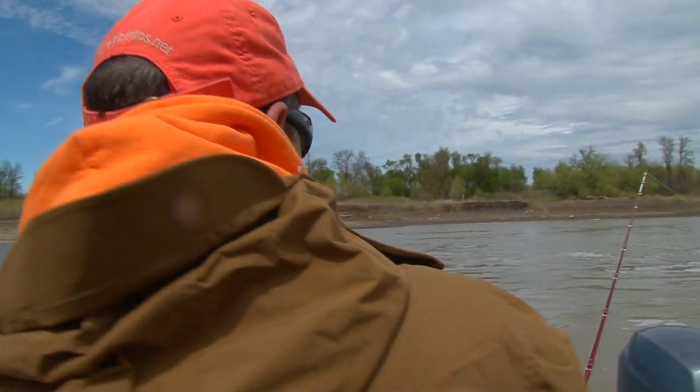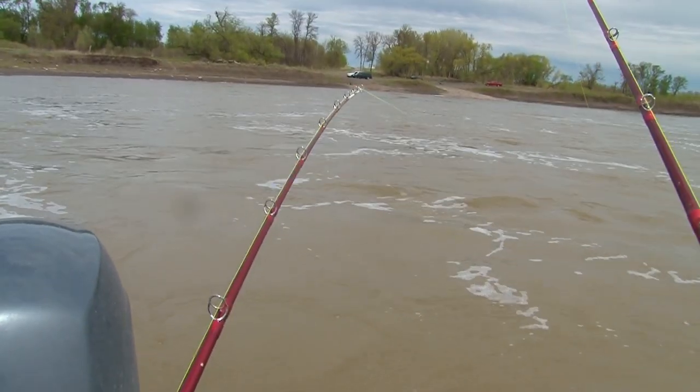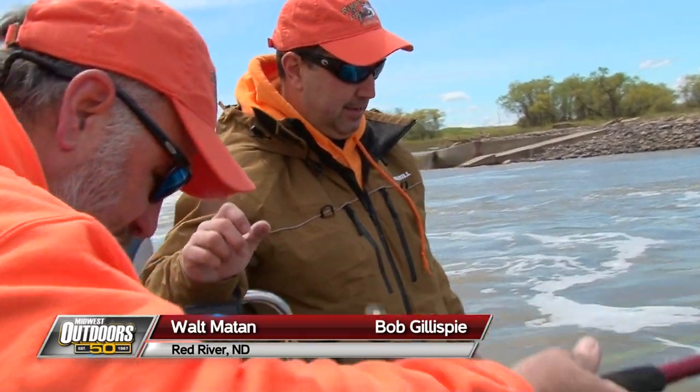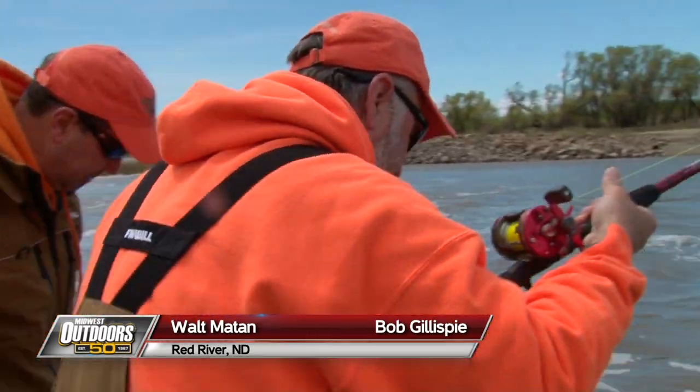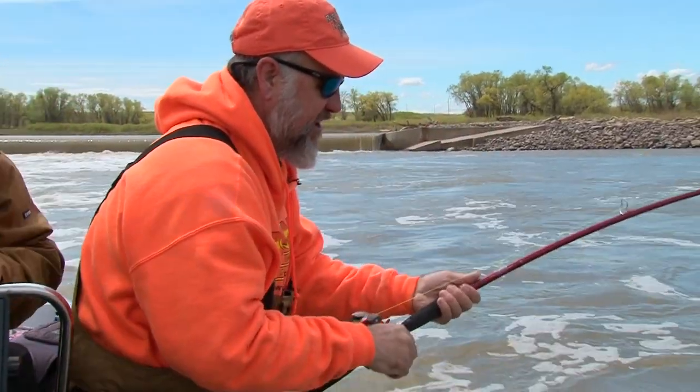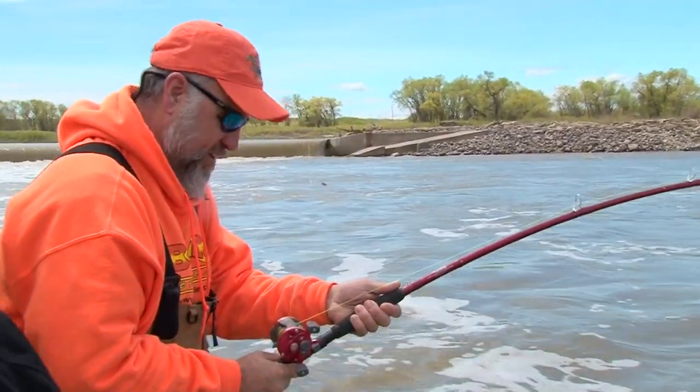Boy, there's some fish in here. Yeah. I'm gonna tell you what, this is big time action. We're over here in the Red River, fishing below the tail race now, and we got a lot of current, and there's some big cats in here, and man, they fight in this current.